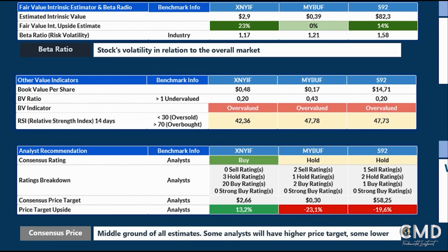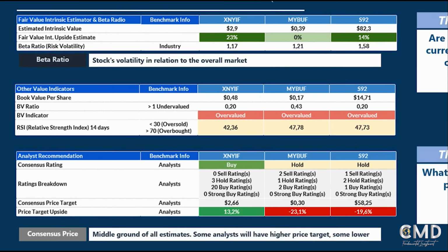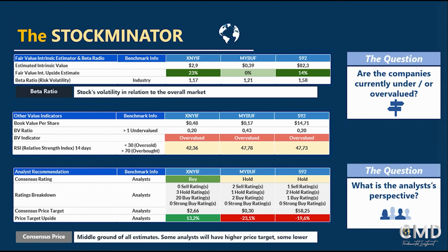They see a downside of 23.1% on Meyer, so again, we are not aligned with them. We see a more fair valued price with not a huge downside as of today on Meyer, and they see a downside of 19.6% on SMA Solar, where you can see we see an upside of 14%.